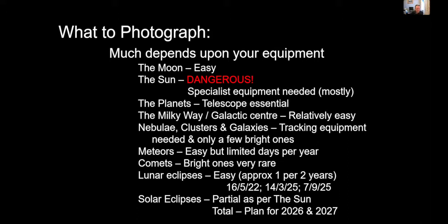Probably one of the most rewarding things to photograph is the Milky Way and galactic center, and it's relatively easy with an SLR or mirrorless camera to capture that. And we'll have a look at that this morning.